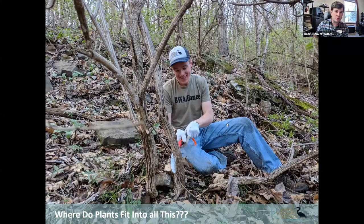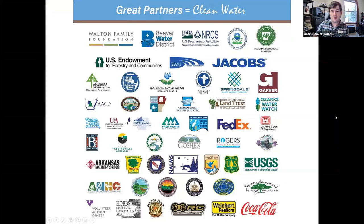Yeah, this is one of our volunteers removing bush honeysuckle, and as soon as he does this, he's going to leave an open patch in these woodlands. If something isn't replaced there, or if something's not available, then more bush honeysuckle is going to move in, or a different invasive is going to move in, Chinese privet, or some of the others that might exist in that area.